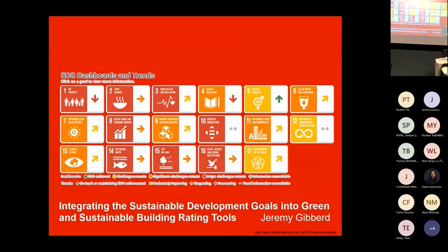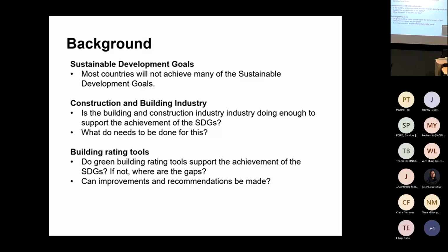Hello, my name is Jeremy Gibberd, and I'm going to be presenting a paper called Integrating the Sustainable Development Goals into Green and Sustainable Building Rating Tools. As background to the paper, it's important to think about some of the global issues. The global issues are achieving the Sustainable Development Goals and also some of the climate change carbon emission targets.